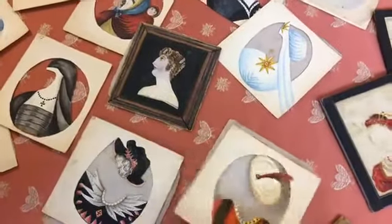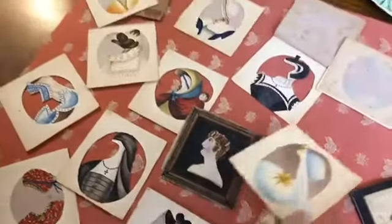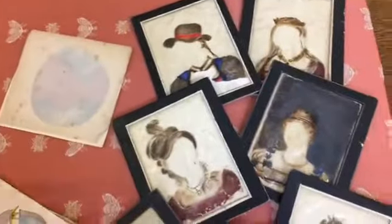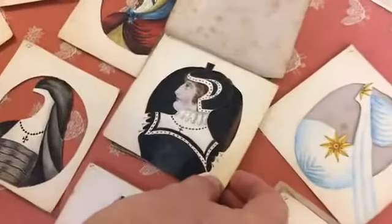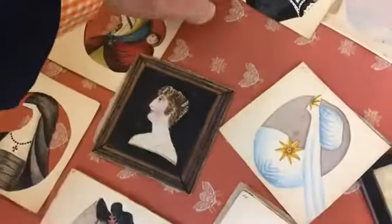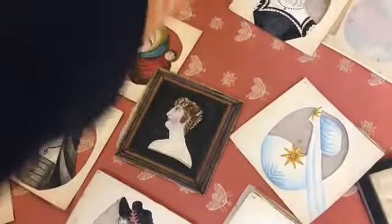Oh, how cool. She's a Turkish. This is probably meant to be Queen of the Night because you have the stars. And again, how old are these pieces? This one's probably about 1820. Although when you're looking at it, remember that is a costume. That's probably meant to be Mary Queen of Scots. And then going back 100 years, they want to look like a milkmaid with that.